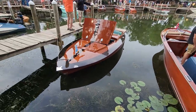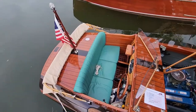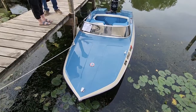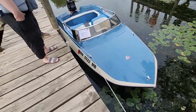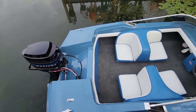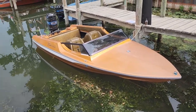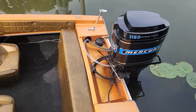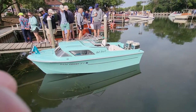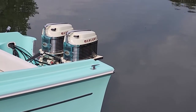Now over to this guy. This one's a 2012 Gentry, not quite classic or antique. Here we have a 74 Glastron, with the Mercury 85 horse. This one's a 1975 16-foot with a Mercury 115 horse. This is a 1959 Bellboy 16-foot with twin Mercs on it.